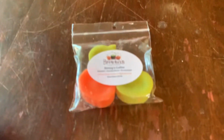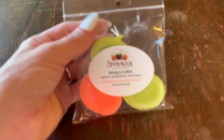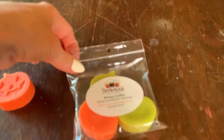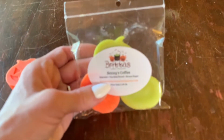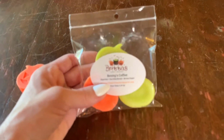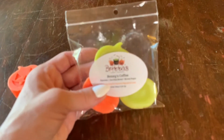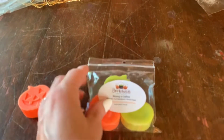And next up, you guys, and this was my mistake. I forgot, this was another item that I ordered, so I don't want it to look like this was a sample because that would be a very generous sample. It was just not packed up in the tissue. This one was Benny's Coffee, and I love a good mocha-y, coffee-y type scent, especially in the fall. The notes for Benny's Coffee include espresso, zucchini bread, and brown sugar.